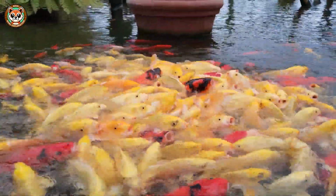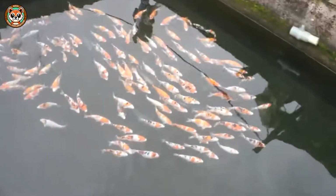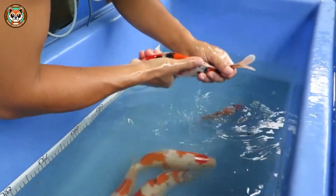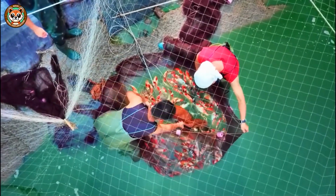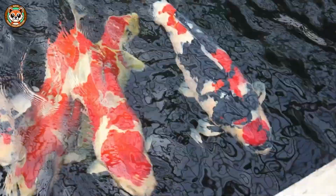Originating from common carp, koi were selectively bred and developed most extensively in Japan, which is considered the birthplace of modern koi. In recent years, Taiwan has also emerged as a major player in koi farming, thanks to its large-scale production and advanced breeding techniques.